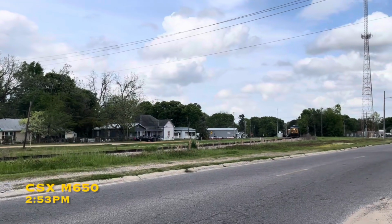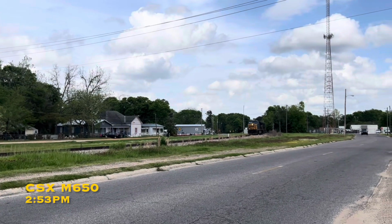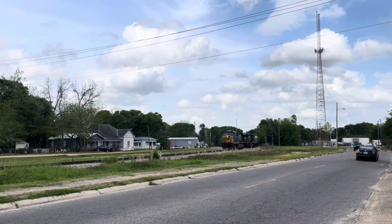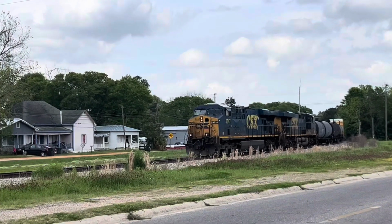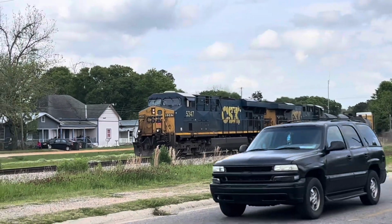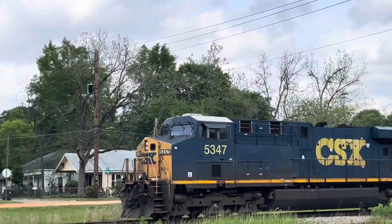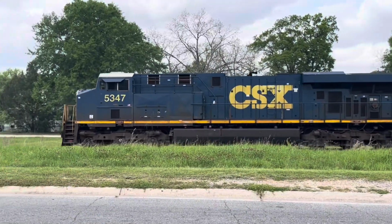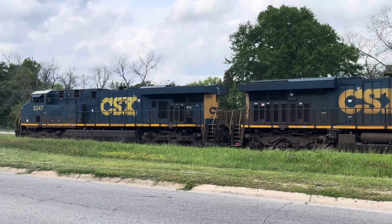Later, we see train M650 coming into town. The power of this train is number 5347, a GE ES40DC, and number 756, an ES44 ACH, also built by GE.